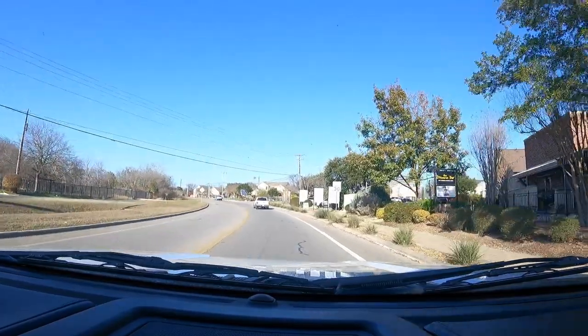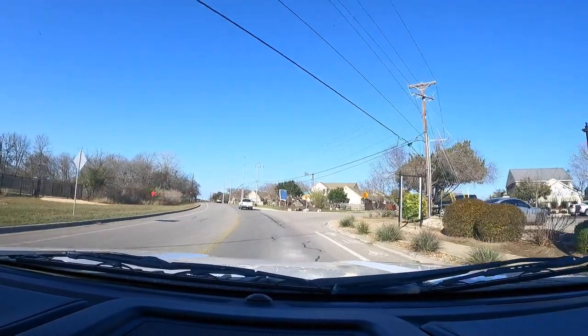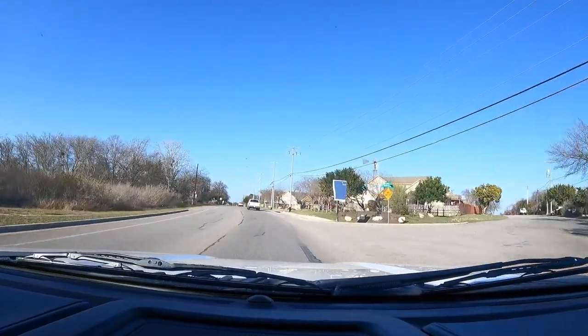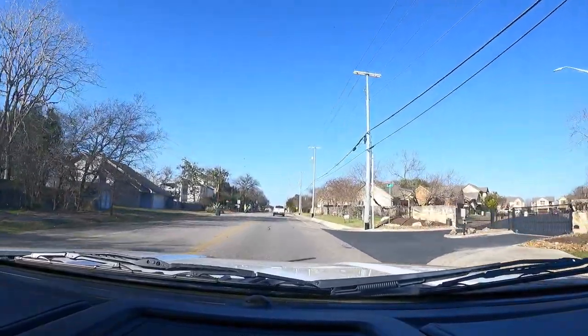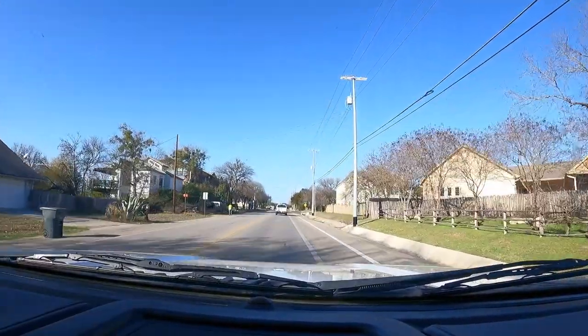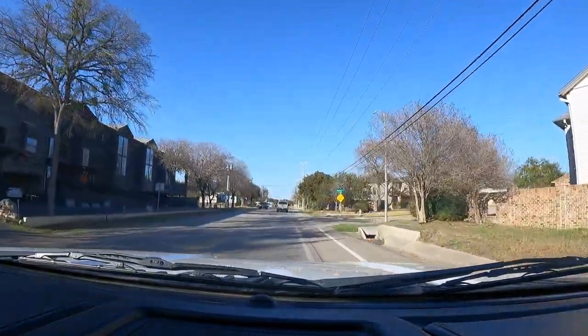Past Gruene Lake, still on Gruene Road, heading into Gruene, which, as you guessed it, I've done a video on. There's a walking tour of Gruene that I did, so go and search for that.